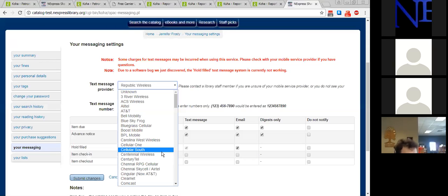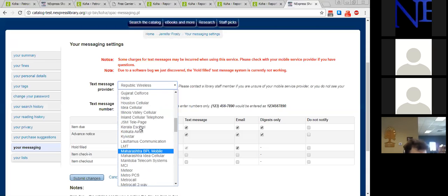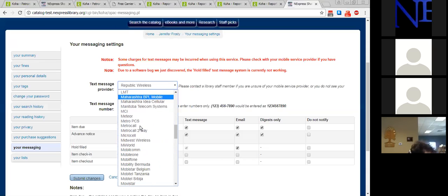I found a really good list that's supposed to have all the major carriers in the country. And it had a bunch that I've never heard of. Singular I'd heard of, but Mobil, I think this is a Serbian, Tangiers, Belgium, Bermuda. I just kind of dumped the whole list in here. So if somebody does have some weird provider, hopefully we'd be able to find out what the configuration is so we could add that to this. And like I said, this is not a full 2 hours, but that's pretty much it unless anybody has any questions.